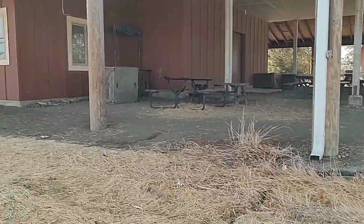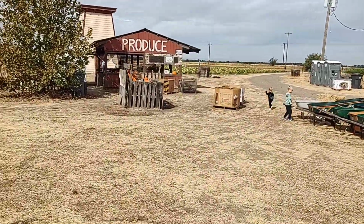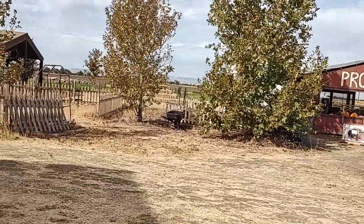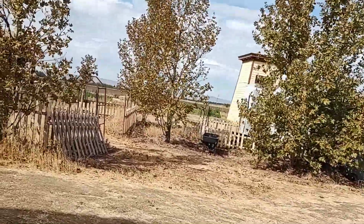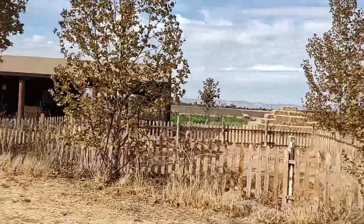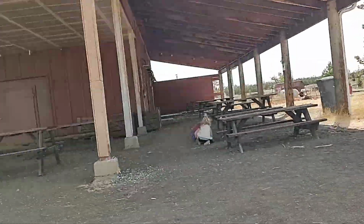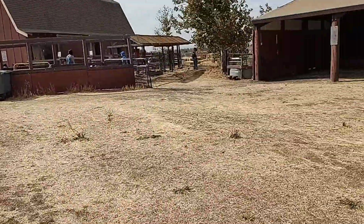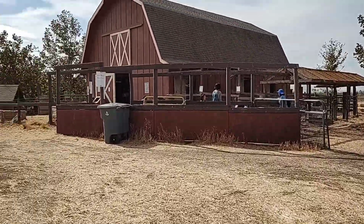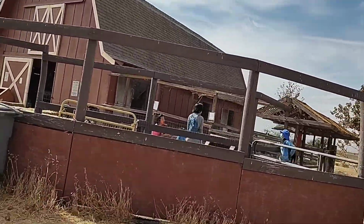There we go. So we are in some barns. There's some produce over there. Yeah. So this is the barn area. Farm area in Davis. There's some kids already here. They also have, yeah, there's plenty of kids looking at the barn animals right here.